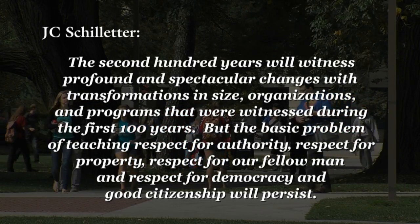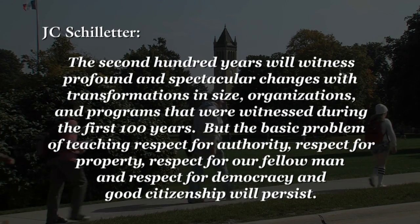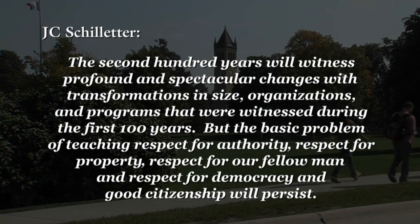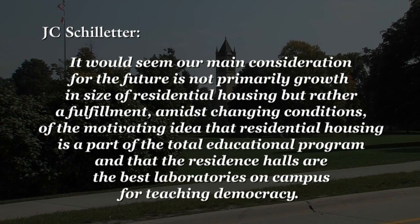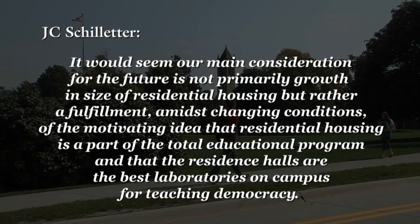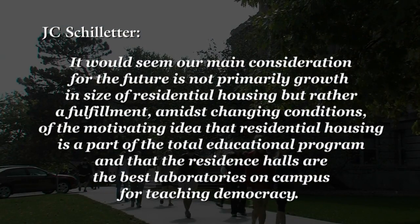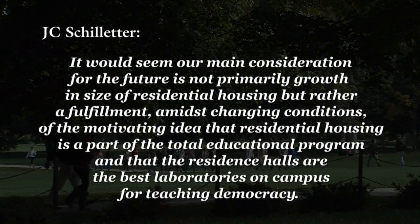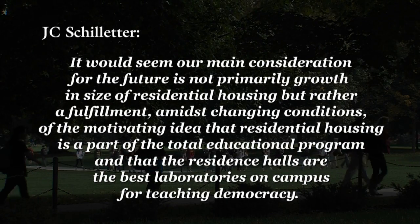But the basic problem of teaching respect for authority, respect for property, respect for our fellow man, and respect for democracy and good citizenship will persist. It would seem our main consideration for the future is not primarily growth in the size of residential housing, but rather a fulfillment amidst changing conditions of the motivating idea that residential housing is a part of the total educational program and that the residence halls are the best laboratories on campus for teaching democracy.